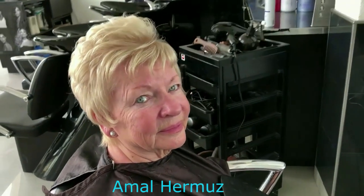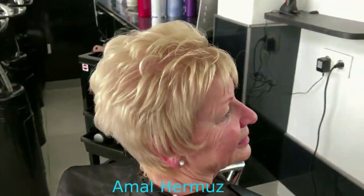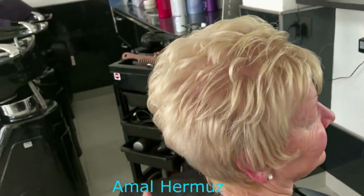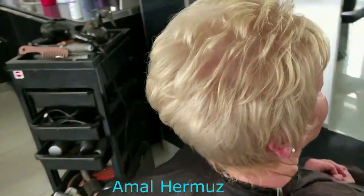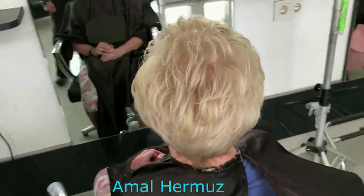So this is the result of Marlene's hair. I will show you a beautiful volume here. We didn't cut anything from the crown because it was already short, and we left the sides very long, to get a little bit of movement, because she had a different haircut in her country.